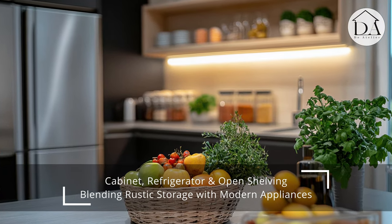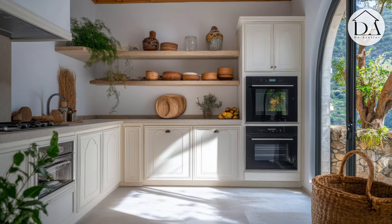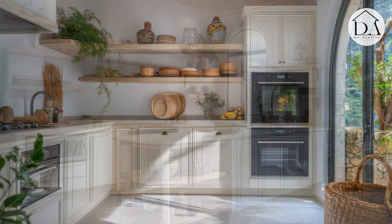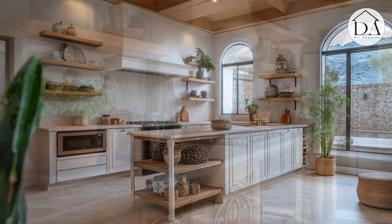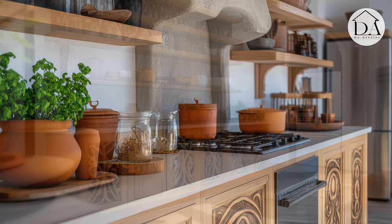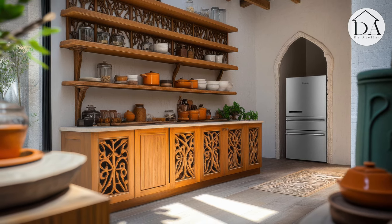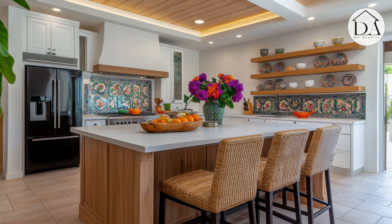Cabinet, refrigerator, and open shelving, blending rustic storage with modern appliances. In your Mediterranean kitchen, storage becomes an art form marrying old and new. Picture distressed or whitewashed cabinets with intricate carvings or Moorish-inspired tile inlays. Wrought iron or burnished bronze hardware adds old-world charm.